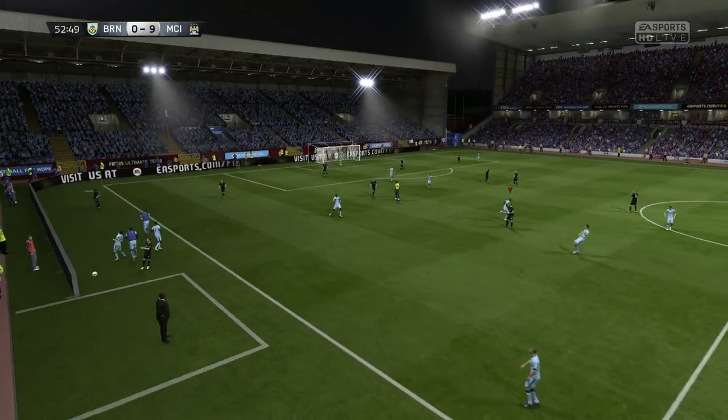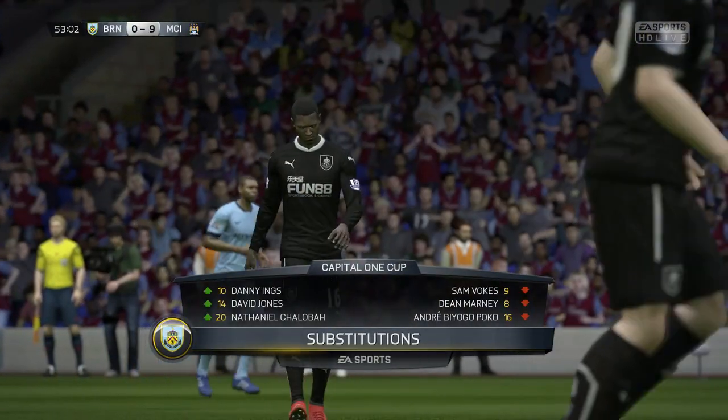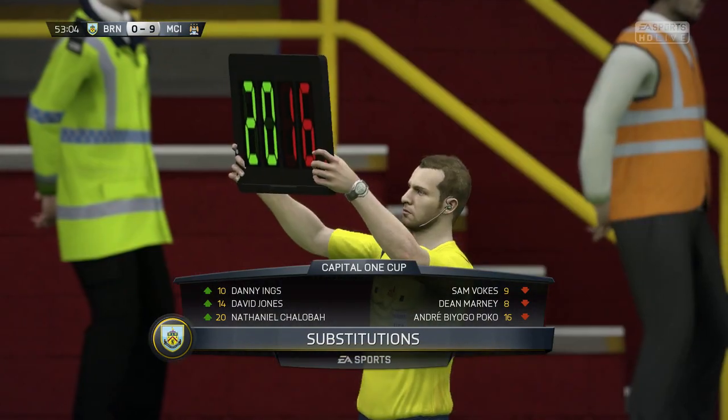Going to get a substitution here from Burnley. When you're outplayed in midfield, it's a really tough ask in a match of this calibre.